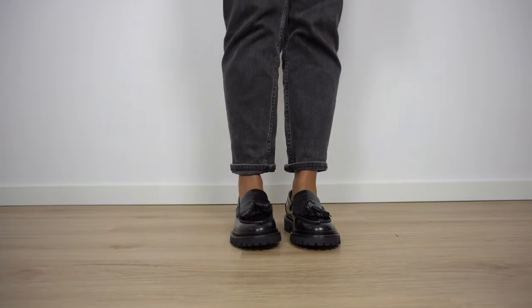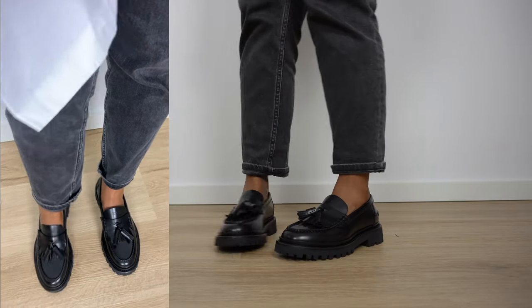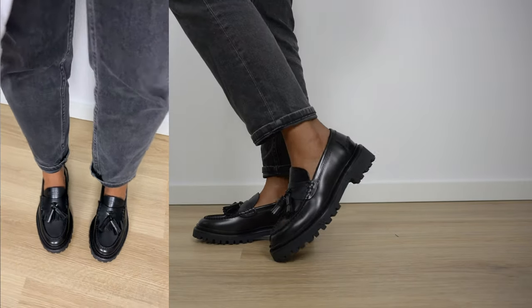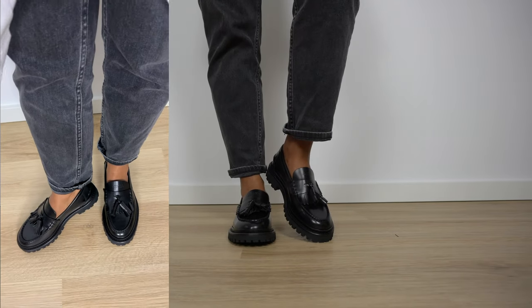And then here we go. These are the Isabel Marants, again with both shoes on, so you can see a little bit better. But yeah. Also very cute.